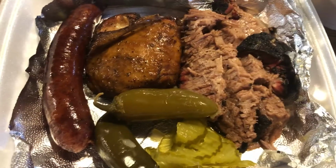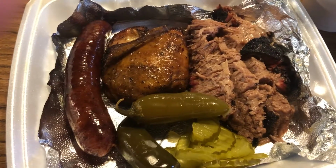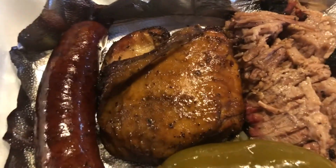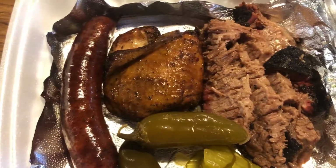Okay, so I'm here at Two Brothers Barbecue, and here is what I grabbed up for my meal tonight. I've got half-pounder briskets, a smoked chicken thigh, a link of sausage, and yes, I love peppers and pickles, so I'm having that as well.